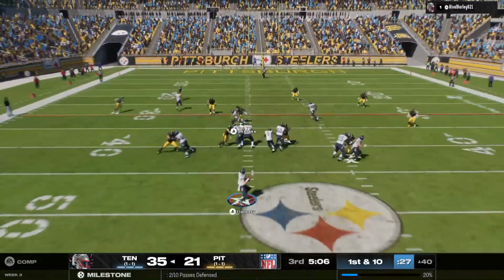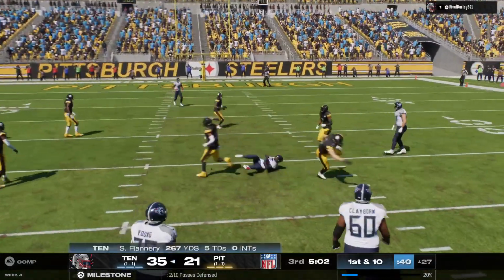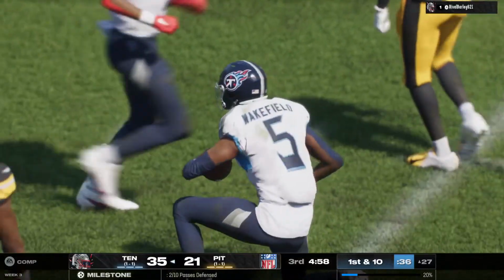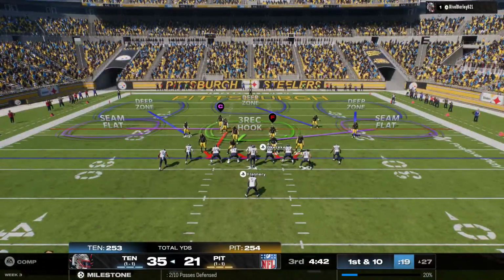They go play action on 1st. He'll dump this one off to his running back, complete. And he's brought down at about that 27-yard line. It's a 13-yard play, and that's enough for the 1st.